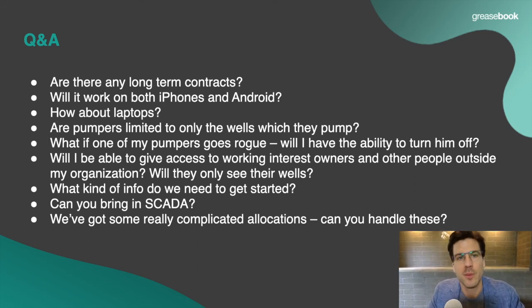But obviously some people want to run it on laptops in the field, and we could definitely do that. And obviously on the executive side, you can run it on laptops and PCs and Macs or whatever else you need to run it on. So no problem. Are my pumpers limited only to the wells they pump?